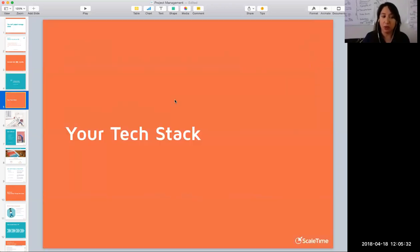Now, one of the first things we want to talk about is your tech stack. What is the technology, the apps, the web apps, the tools that we're using in order to house all of this knowledge that's in your head, or that's being created by freelancers or other people that you're working with, to make sure that the communication is flowing and that projects are getting done?